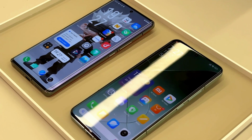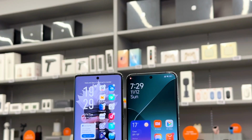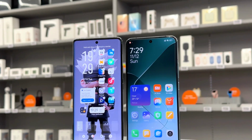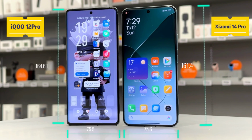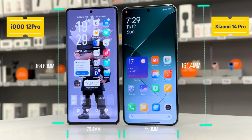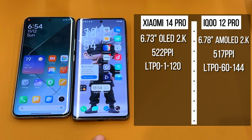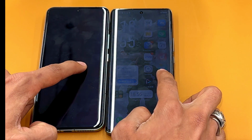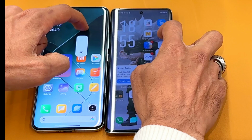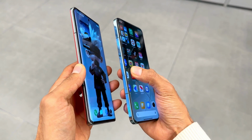Xiaomi has a slightly wider but smaller 6.73-inch LED panel, while iQOO boasts a larger 6.8-inch AMOLED display from Samsung with a better resolution. Xiaomi has a higher PPI of 522 compared to iQOO's 517 PPI, but iQOO's display has a higher refresh rate of 144 Hz compared to Xiaomi's 120 Hz. Both phones have curved displays, but the iQOO 12 Pro is slightly more curved, providing a premium feel.